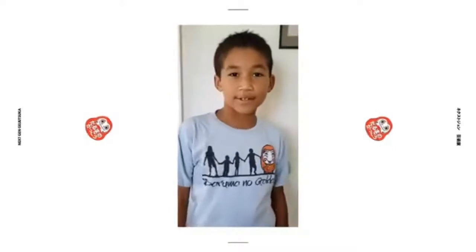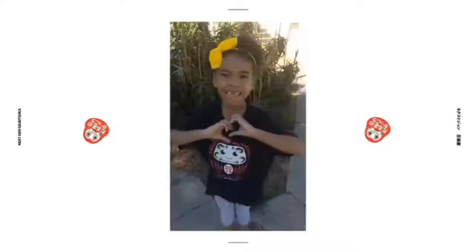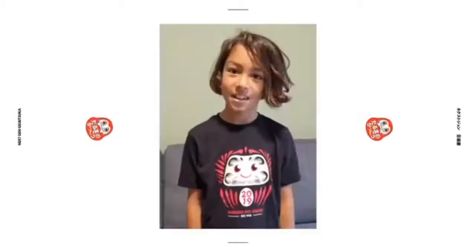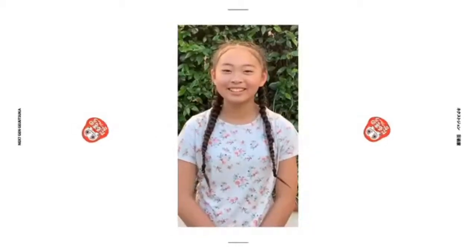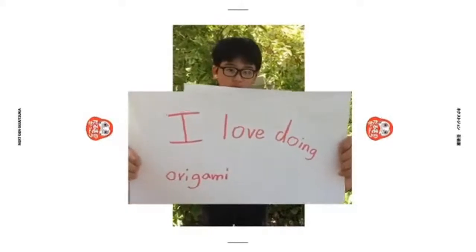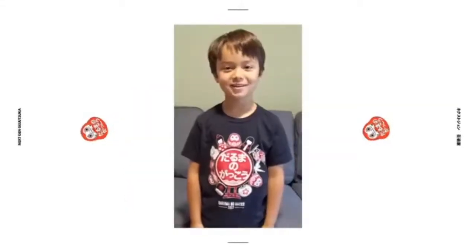I love doing kendo. I love making Japanese fortune tellers. I love singing Japanese songs. I learned all about Japanese history at Daru Monogaku. I love seeing my friends. I love assisting and helping all the kids at Daru Monogaku. I love learning to make tofu. I love making bento boxes. I love making a daruma doll.